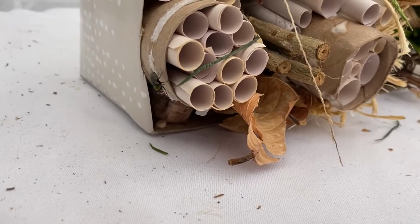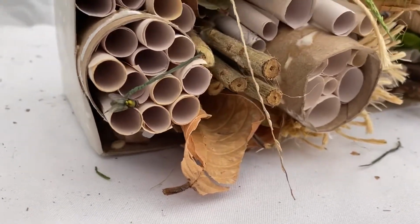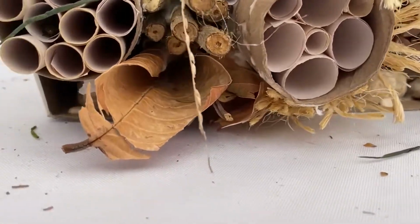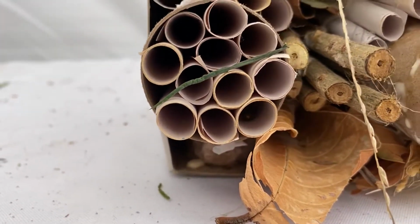Here we have a housefly checking out our bug home. Ooh, there goes. Hopefully we get a bee. Oh my god, he went inside.